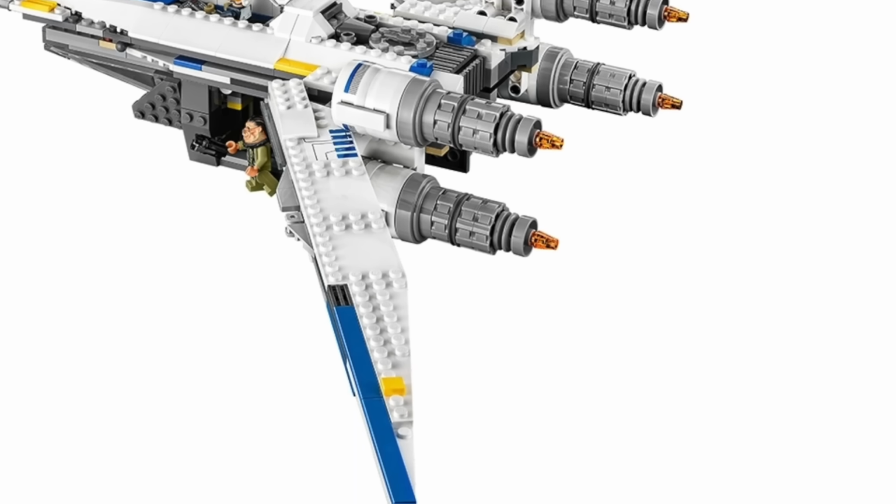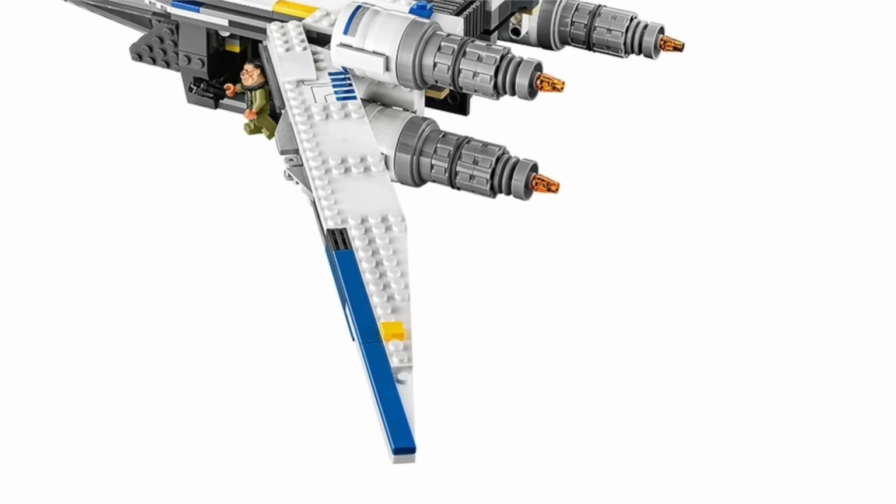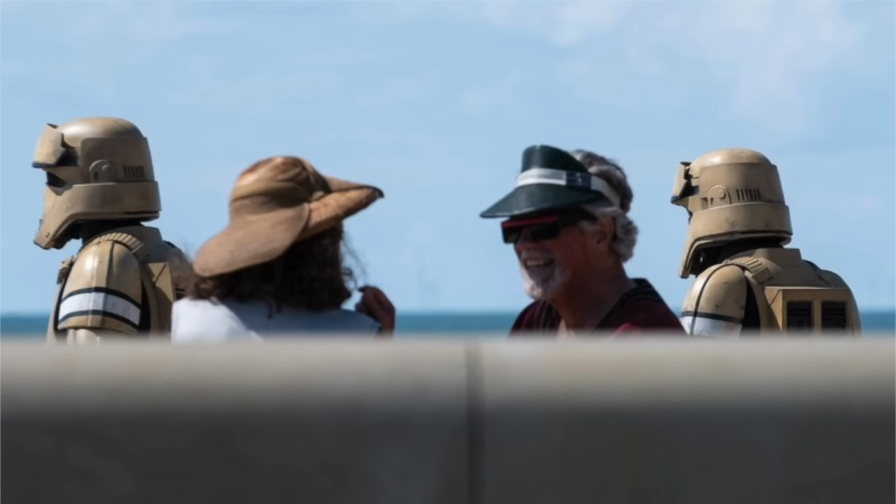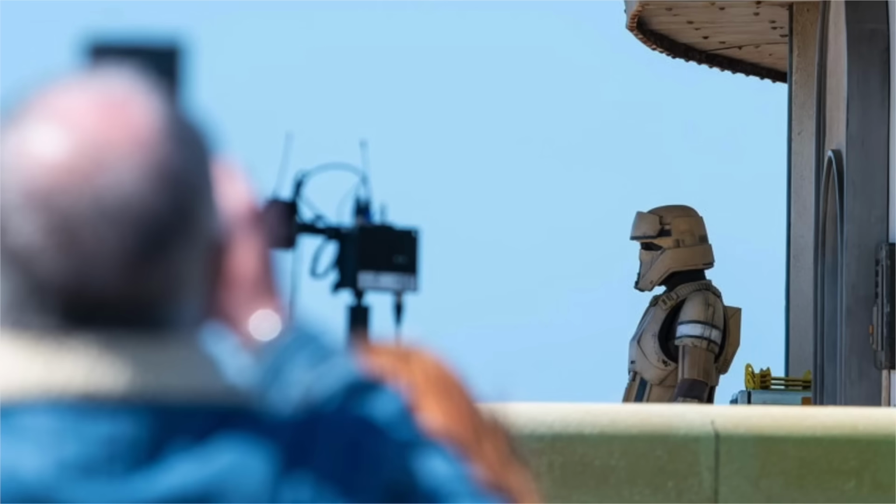So I would guess a U-Wing with certainly Cassian Andor. God knows what other characters, maybe shore troopers and stuff, could be included in the set. That would be nice, because those figures are definitely harder to come by now. And I only say shore troopers because it's one of the leaked things that has come out about the show, that there are shore troopers there. Like, they were shown pictures of them on set at a beach or something somewhere. So those are definitely on the table for being in a Lego set here.